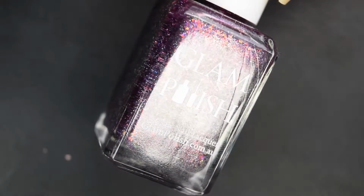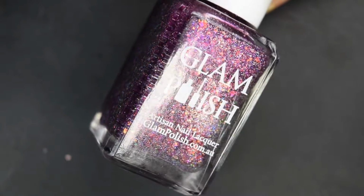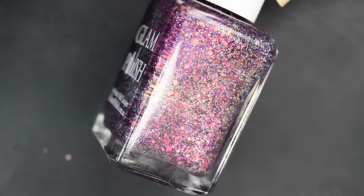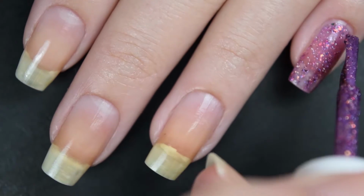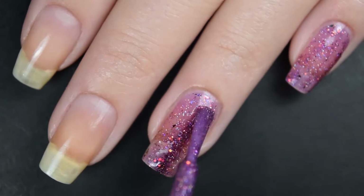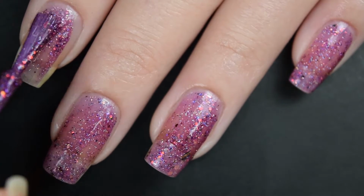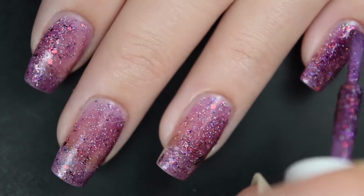And lastly today we have Case Full of Magical Creatures, and this is described as a plum tinted jelly polish with an iridescent color shifting glitter, shifting metallic flakies, and fine holographic micro glitter. So here's our first coat of Case Full of Magical Creatures. And this one is very similar to the last polish in that it doesn't have as much of that large glitter, so it's not going to dry as textured. It will still dry a little bit special, but nothing nearly like the first 3 polishes.